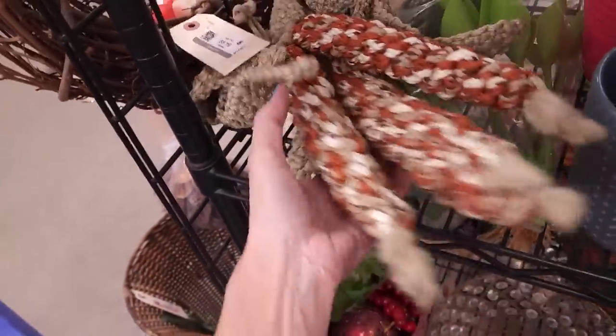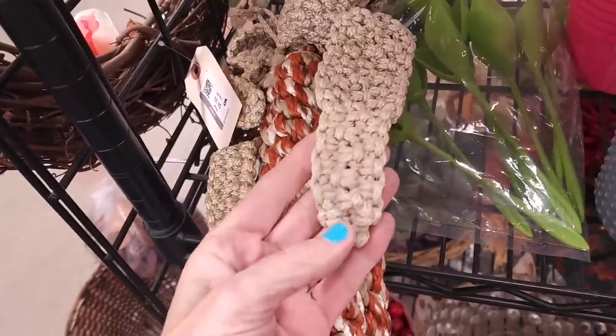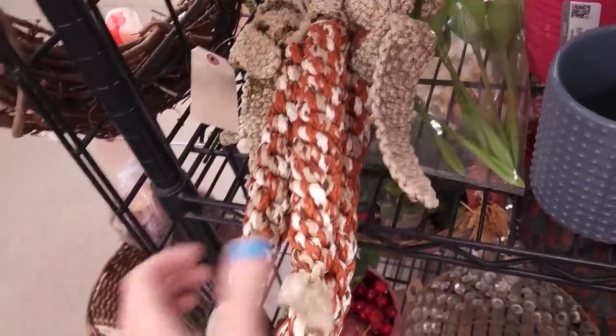What is this? Oh, look at this. Oh my gosh, look at this. This is the stuff that I just absolutely love. Look at that. Is it macrame? It's macrame, right? Macrame corn. What? What? For $5. I love it. I love it.